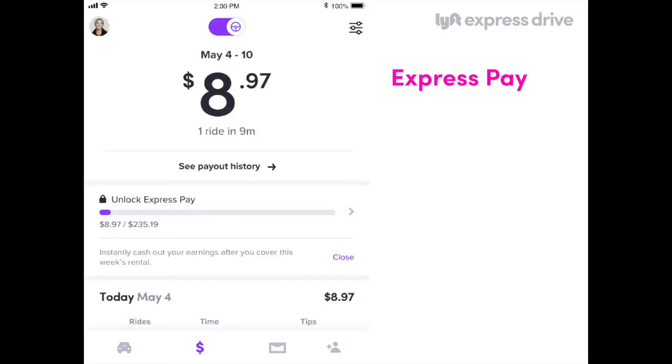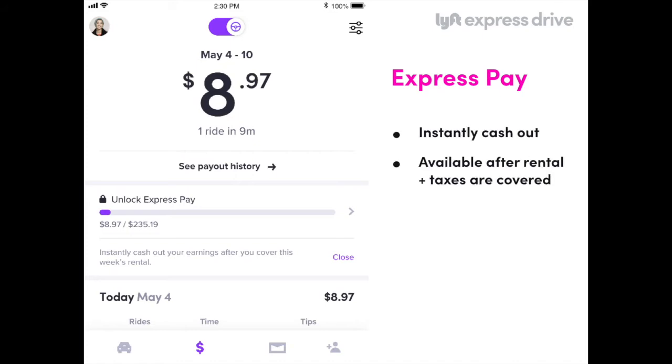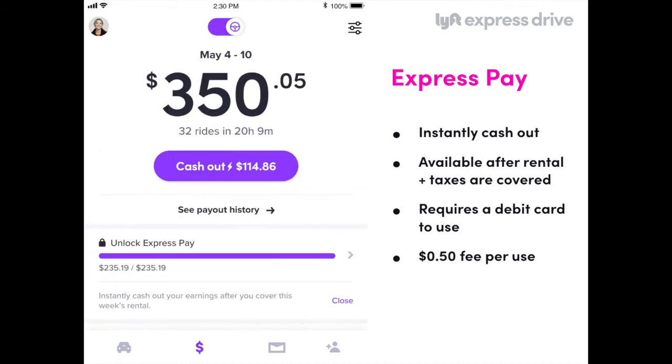Need money right away? Access your cash with the tap of a button, anytime you need it. Once you've covered your rental fee plus taxes, you'll see Express Pay unlocked in your earnings tab. And remember, there is a 50-cent fee when you use Express Pay.